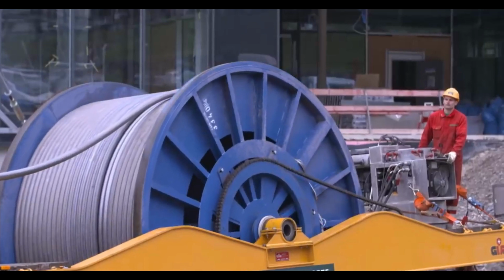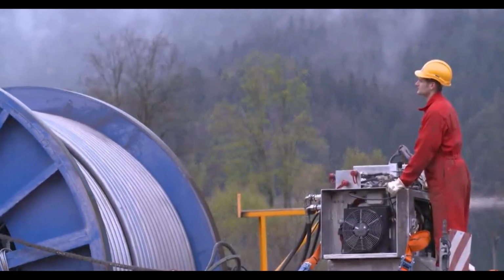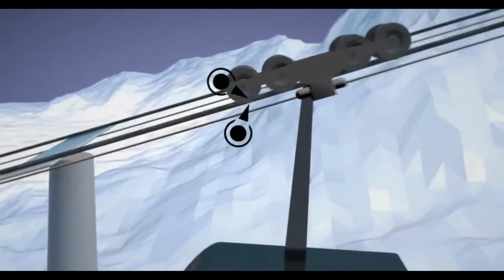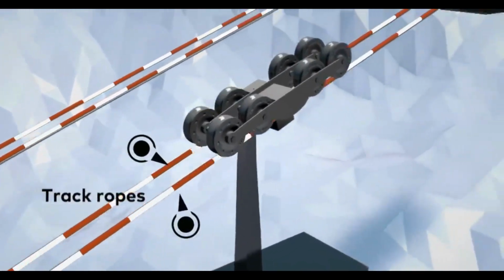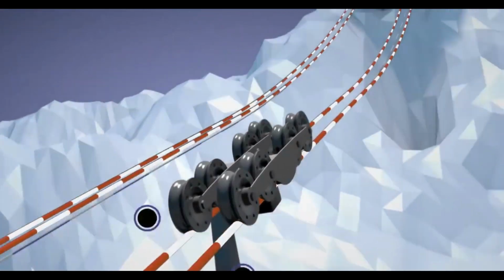Over the next months, the construction crew will transport the 4 suspension cables, called track ropes, up the mountainside, anchoring them at the summit and in the valley. Each of the new cable cars will travel along 2 track ropes. The cabin is propelled with the so-called haul rope.